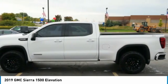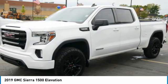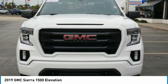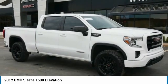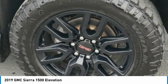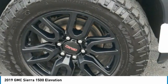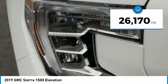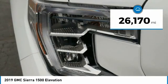Sierra 1500 now comes standard with a Vortec 6.2-liter and 5.3-liter V8 engine and an electronically controlled automatic transmission that combines high max hauling capability with precise control and is priced below $50,000. This vehicle has less than 30,000 miles.